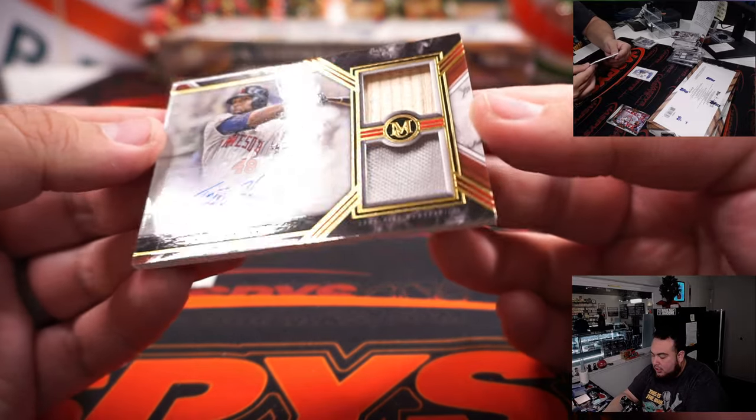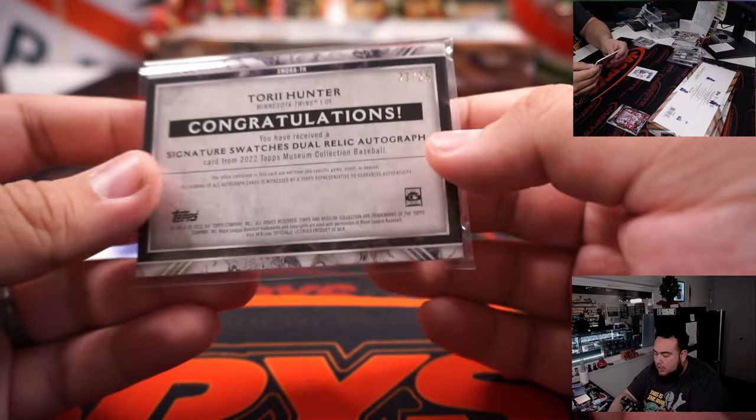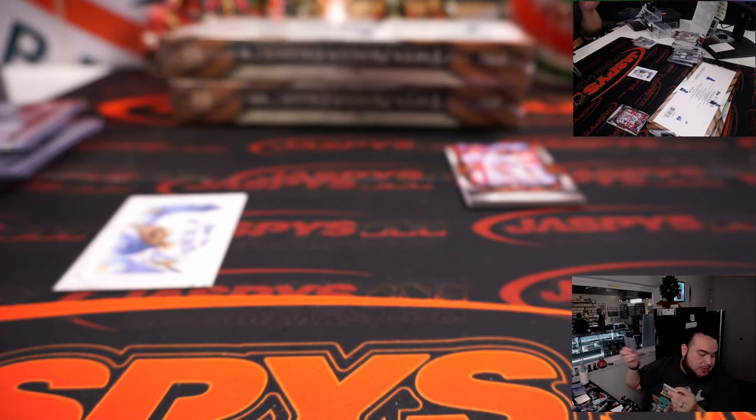And we have another Torrey Hunter. This time it's a patch autograph for dual relic and auto. It is 23 out of 25. Another one for spot 3 and Ed.